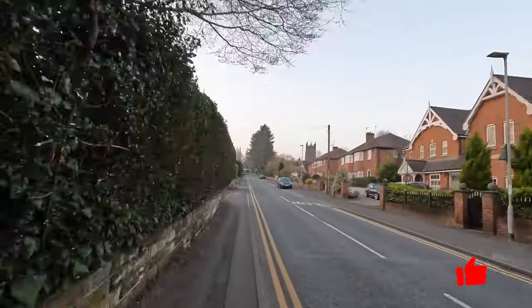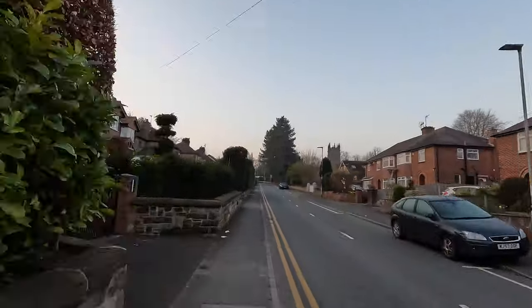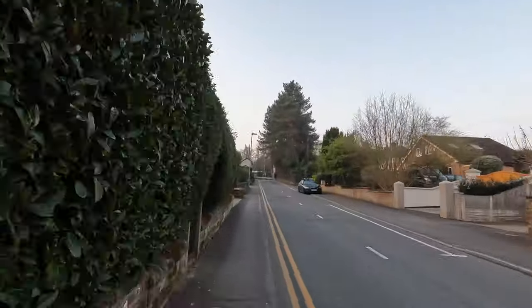Right, just sit back now, we're heading for the dam, and it's beautiful this morning. Cold, clear morning.